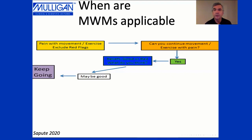And we asked the patient, look, well, yes, you've got pain with this movement or activity, but do you think you can continue on? And the patient thinks about that, and they think, well, yeah, maybe yes. Or they have beliefs that this is okay, it's acceptable, and it may be good for them. Well, what we do, well, of course, we don't interfere. We allow the patient to continue on.